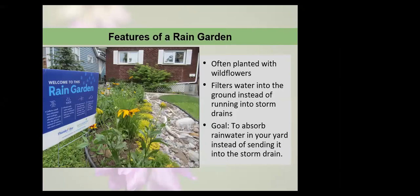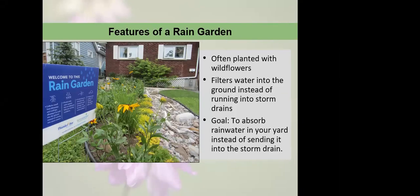They also filter water into the ground. Again, instead of that water going into storm drains or into another unwanted area of your property. So that's the ultimate goal of the rain garden. This is actually a photo of one on Hill Street, in their front yard as well, that was installed a few years ago. And we get these nice lawn signs as well for anybody participating in the rain garden rebate program. They can put an educational lawn sign just in their front yard.